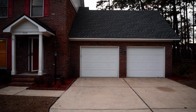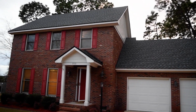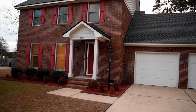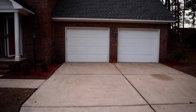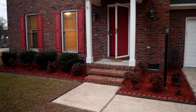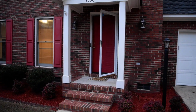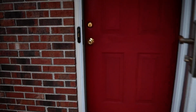And this is a newer roof with architectural shingles. I love the colonial appearance here. Attractive brick veneer, two-car garage. Fresh landscaping. This is really pretty. Storm door. And let's go inside.